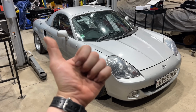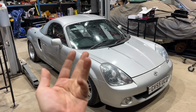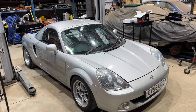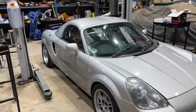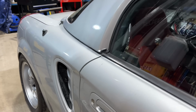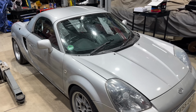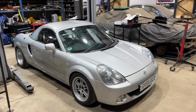But it's good. It's now got a short ratio gearbox, a cars LSD, it's got the cage in there, harness and stuff is all going in. I've got good data logging stuff. I've installed sensors for the AFR and the oil temp and stuff. We've got an oil cooler going on in the side pod, which is all very cool and nice. Obviously the hard top colour matched, and yeah, it's nearly there.